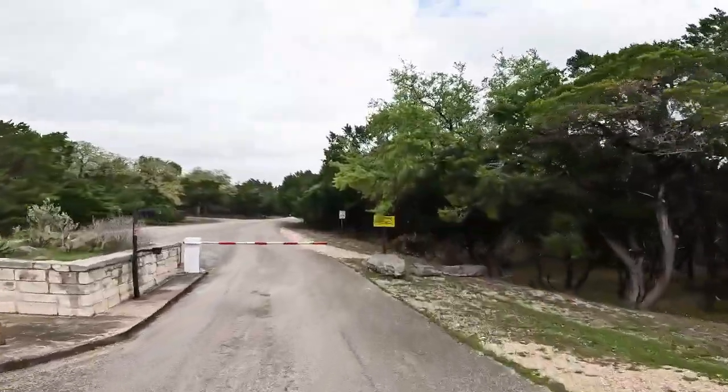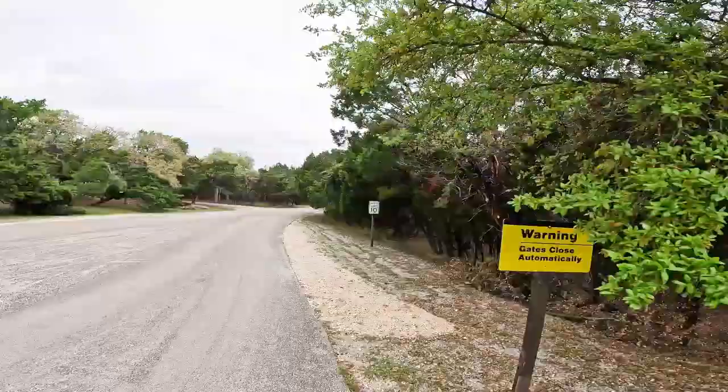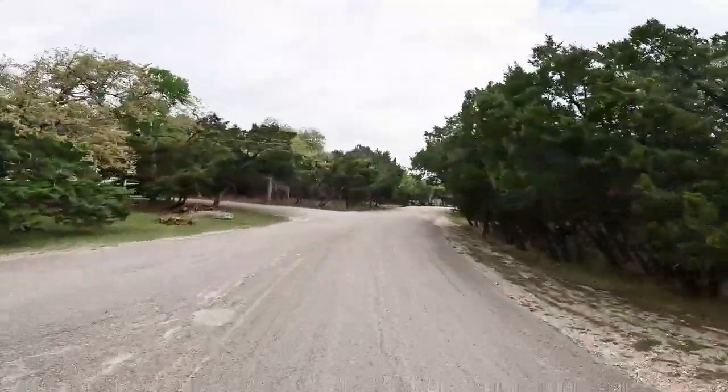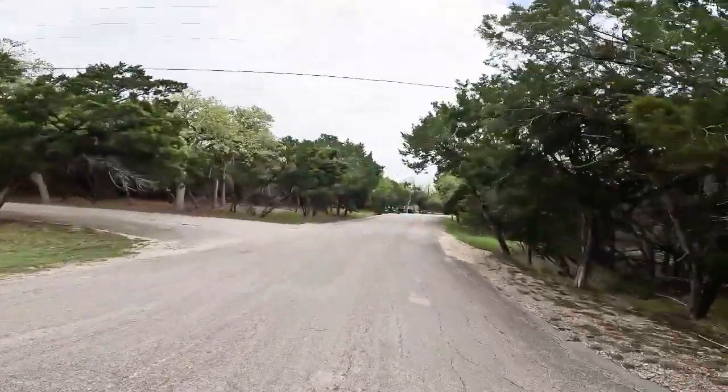Howdy. That's a man on a mission right there. You could tell by the way he was walking.